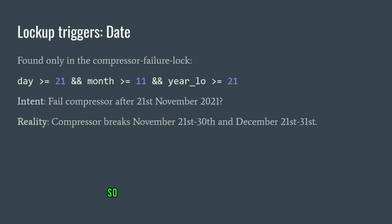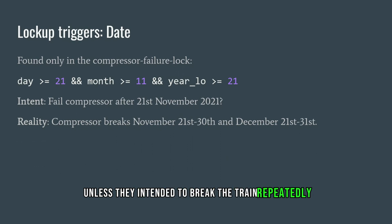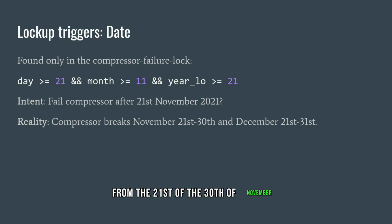So the train was supposed to be serviced on 21st November of 2022. So 2021. 2021, yep. If you spend a few seconds staring at this line of code, you'll realize that this doesn't exactly do what they intended, probably. Unless they intended to break the train repeatedly from the 21st to the 30th of November and 21st to 31st of December. Granted, this was only in one train, but it's still... Because all of these conditions... That's not how you compare dates. I mean, it is, apparently.